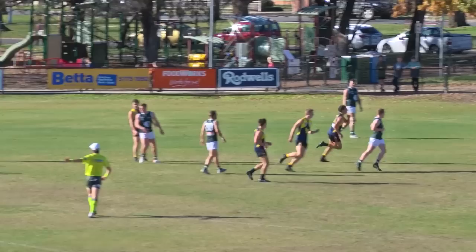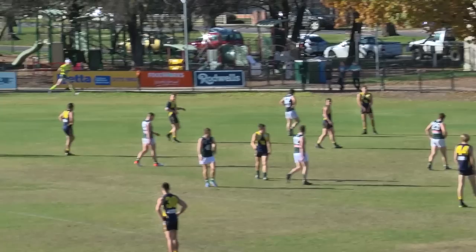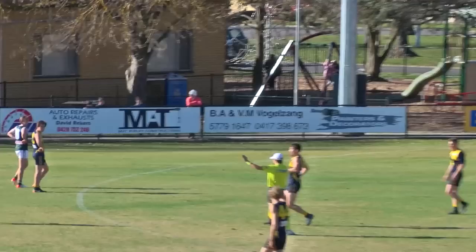Unlucky there. Free kick going to Cade Morris at centre half forward. Or is it Wheeler? I think it's the big fella, number eight. Eight, yeah. Yeah, that's Cade Morris. Yeah, he's kicked him behind already. A little bit unlucky there, Ryan Bartlett. He grabbed that, the ball. And unfortunately, the umpire says, no, you've got to come back around behind the mark. I don't think he trusts his kicking.